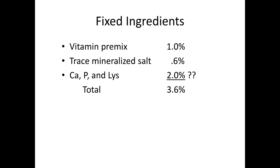Okay, let's now state our fixed ingredients before we move on. The vitamin premix must be included at 1.0% of the diet. The trace mineralized salt must be included at 0.6% of the diet. Calcium, phosphorus, and lysine will be balanced at the end because remember, once we balance our corn and soybean meal, we don't know how much calcium and phosphorus we're going to need at this point. We don't know how much lysine we're going to need to meet the requirements of the animal. We won't know until we've balanced for crude protein.